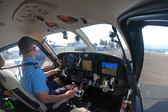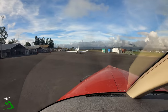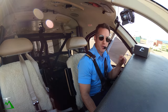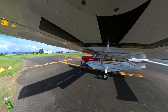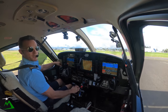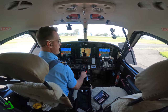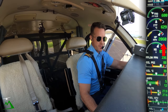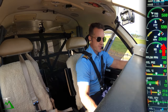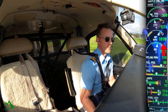Alright, let's get our landing and our taxi on. This is the first day that we've seen blue sky in over a week, so this is going to be a nice day. Do our governor check and our strobes. Right there is 2060, so 2070, and then add some power past that, and it goes over top as I let the button go.